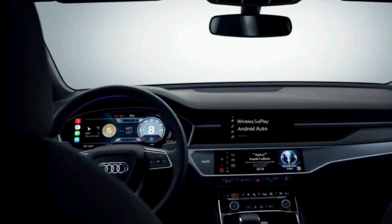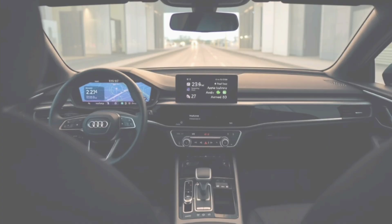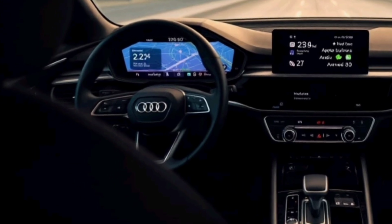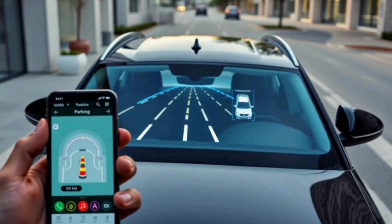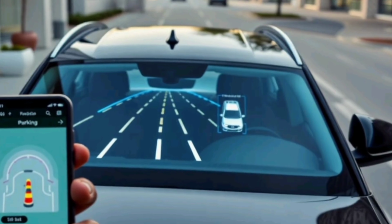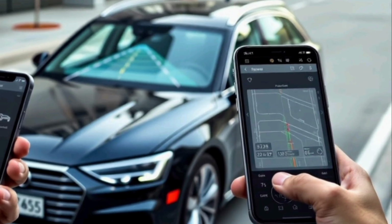Tech-wise, the A6 Avant is packed. Wireless Apple CarPlay and Android Auto, a head-up display, 3D Bang & Olufsen sound system, and Audi's AI-powered voice assistant are just the beginning. And safety: you've got adaptive cruise control, lane keep assist, traffic jam assist, and even remote parking from your smartphone. It's as smart as it is stylish.